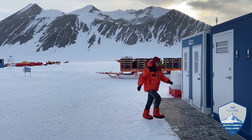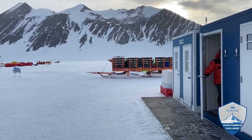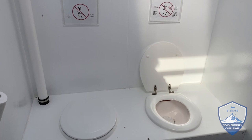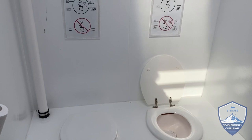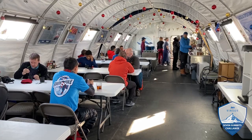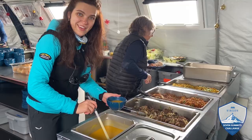And let me introduce some other important places of the camp, like the toilet, of course. So here is how the toilets at Union Glacier look. They are separate for pee and for the bigger stuff, because they have to take everything to Punta Arenas from here. This is the mess tent. Here all the gatherings take place and meals are served. The food is so plentiful and delicious.